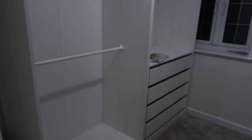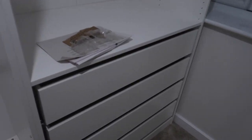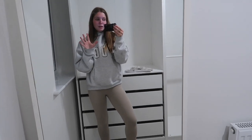But let me go and show you the wardrobes. So this is the new dressing room, so excited. I've got two wardrobes that are a metre long each. One's got two hanging, one's got hanging and drawers. The drawers are actually really big as well, which is really nice. I've placed my mirror here, which I think is going to be really nice for mirror pictures, outfit pictures.